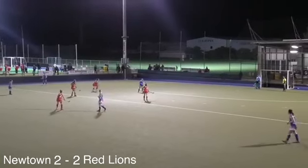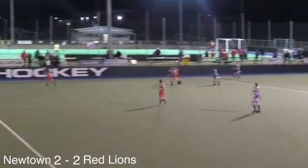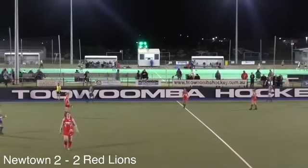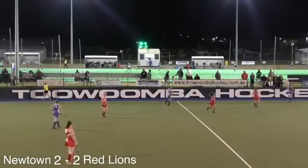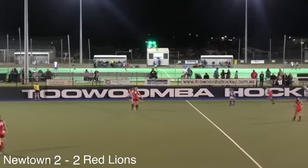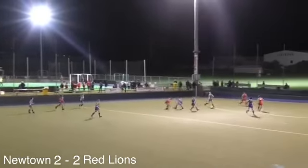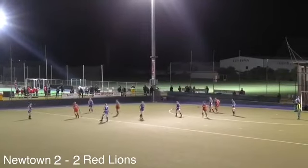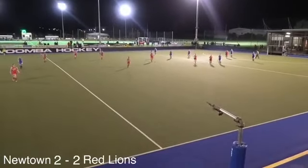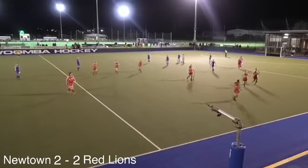Newtown over the ball once again. Red Lions are only wanting them to go out to Newtown's left side. Oh, great ball there. Good job from Newtown to disrupt it. And that is the end of our first half in this game, currently sitting at a 2-2 draw with Newtown and Red Lions.